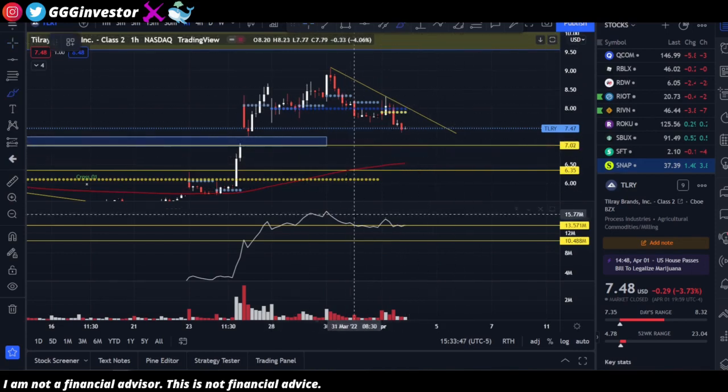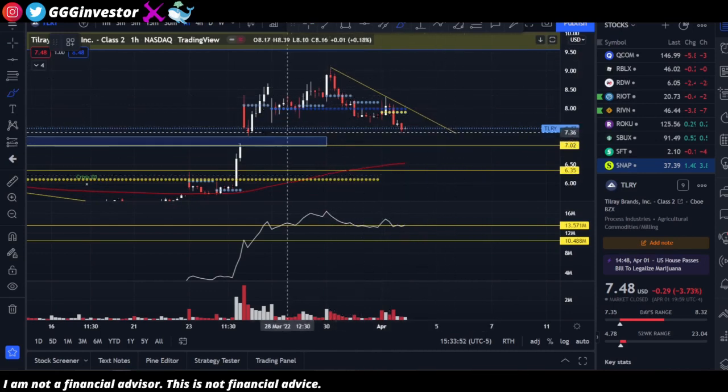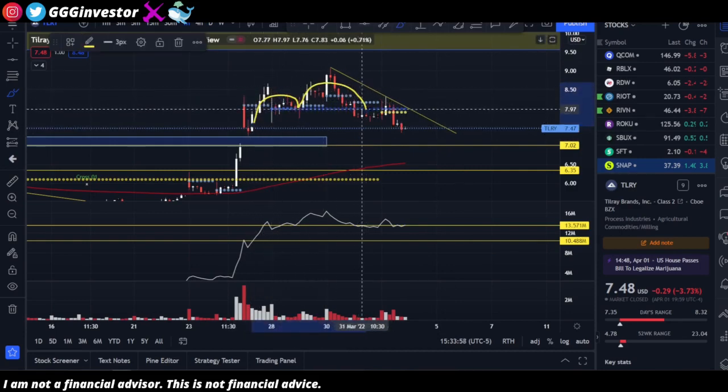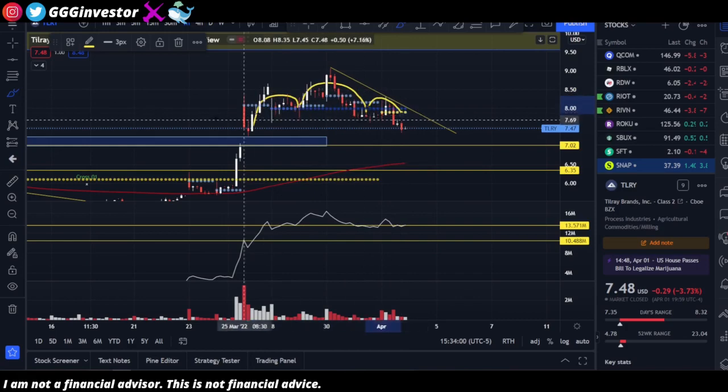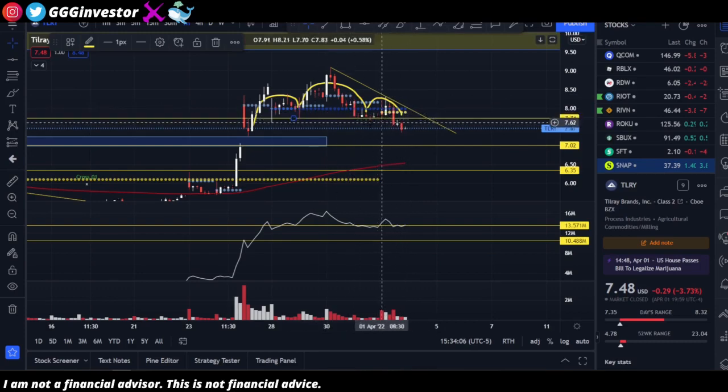But just taking a look at the 1 hour here, the first thing I did notice, we do have the descending resistance here, but I also did notice that there's potential for a head and shoulders pattern here. So we got the shoulder here, the head, and then we have a second shoulder forming here. And so usually we do have a neckline to go with that, and I would say that probably around 775.